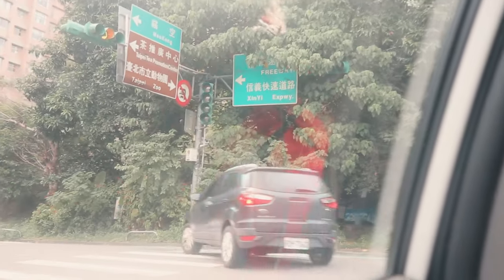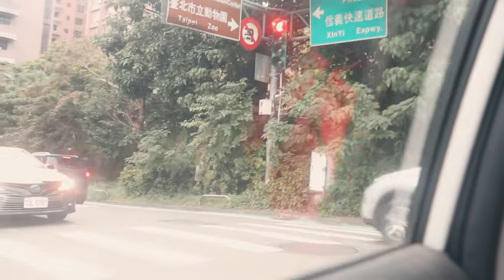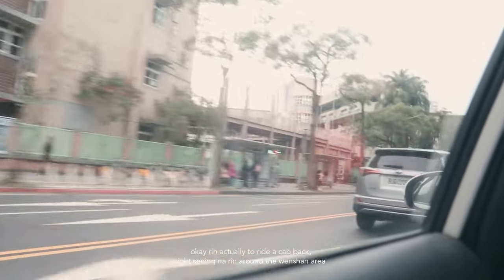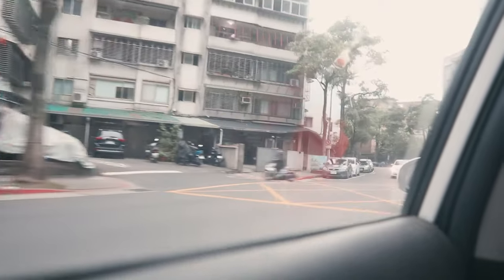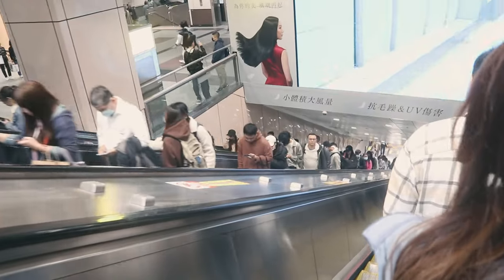We're going back to Taipei Station, guys. But dahil maulan, nag-cab na lang kami. So, yan, nagpupunta sila dito ng cab. 75 NTD per person. Ng escalator na to.